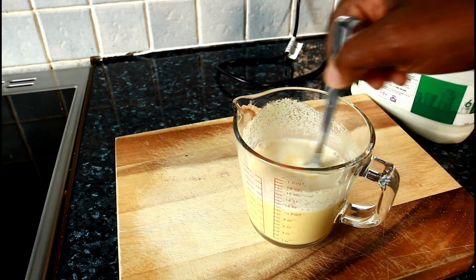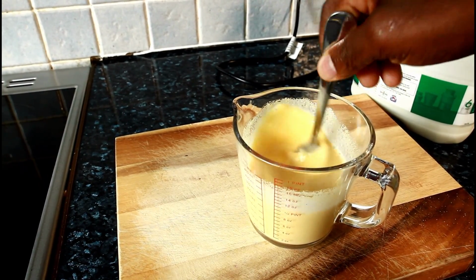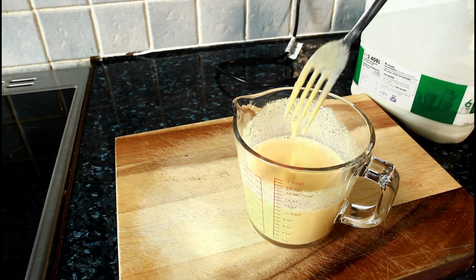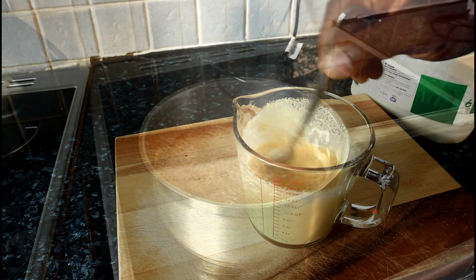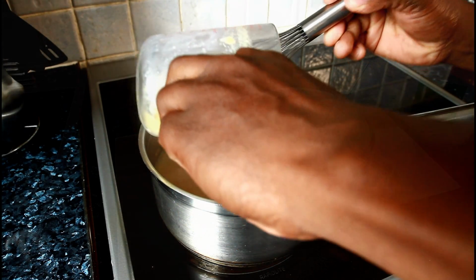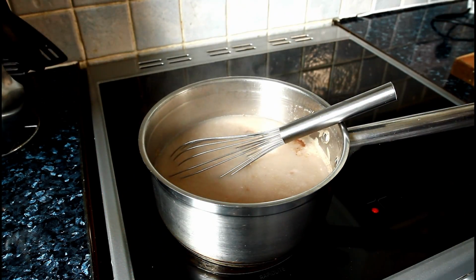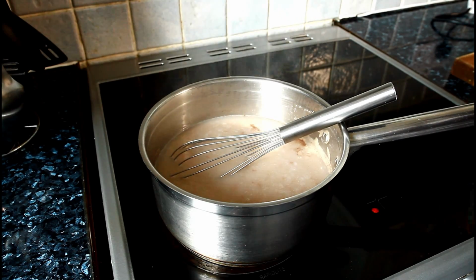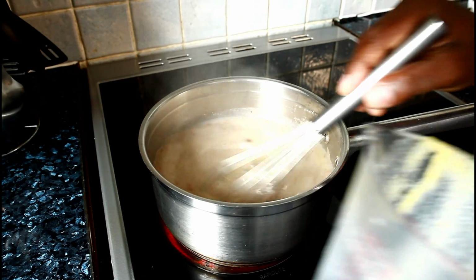All right, guys. You can use a whisk, but I like to use a fork and just whisk it out like that. Nice. So now we're gonna just simply add this to it. And it will get really thick in a bit. Just simply keep stirring it.